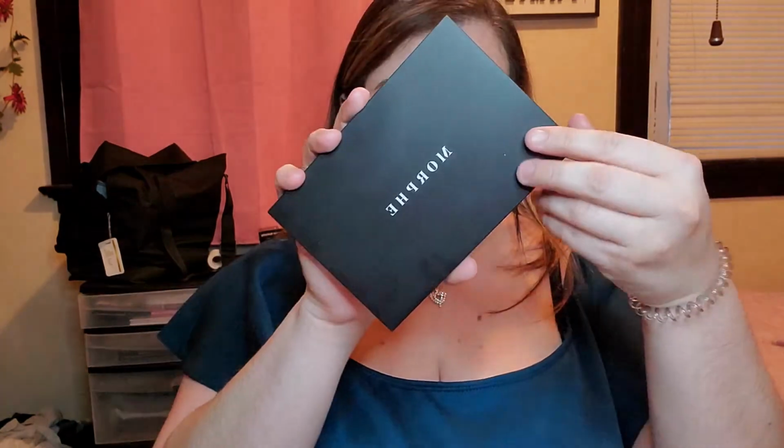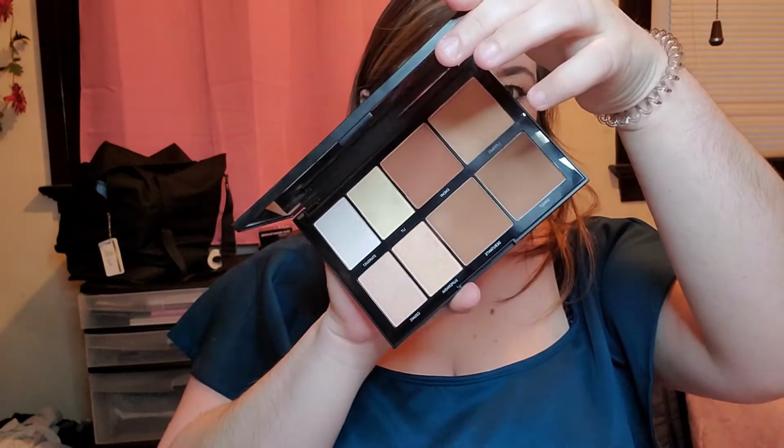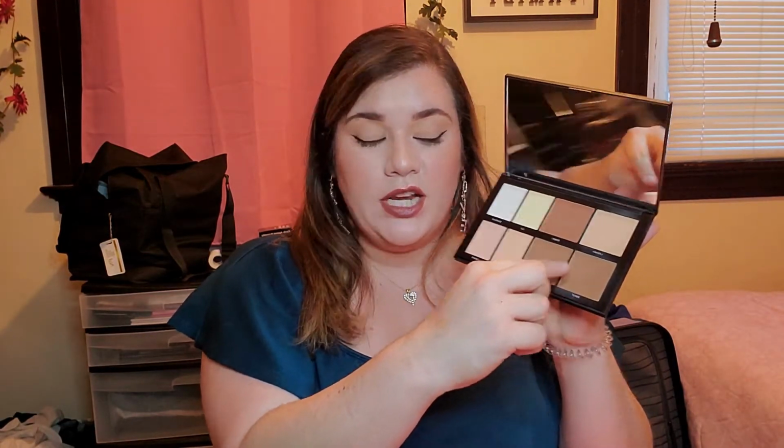Next in the box is Morphe, which obviously I don't really have to explain much about the company. I think we've all heard about Morphe over Instagram and YouTube and everywhere. So this is the 8L Lo-Fi Sculpt and Shimmer palette. It has bronzer and contour shades, and then it also has highlight shades right here. So I just want to give the highlight shades a quick swatch, if I may.